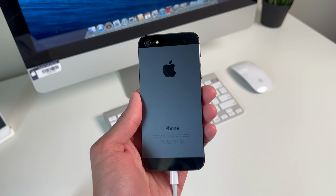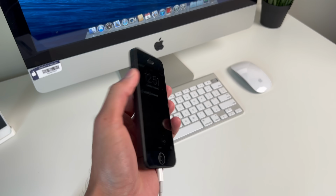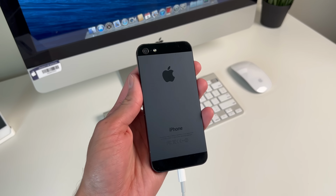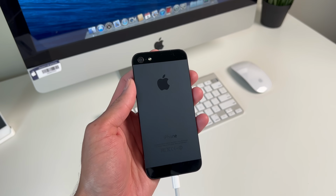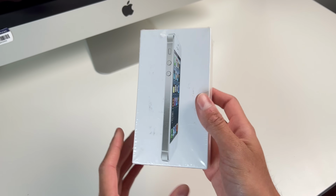And by the way, I do have an iPhone 5 on standby just in case we need to swap the batteries into this device, because this phone is brand new. It's never been opened for 10 years. So just in case we need to do that, I'm going to keep this thing on the side. But let's go ahead and get this thing unboxed.